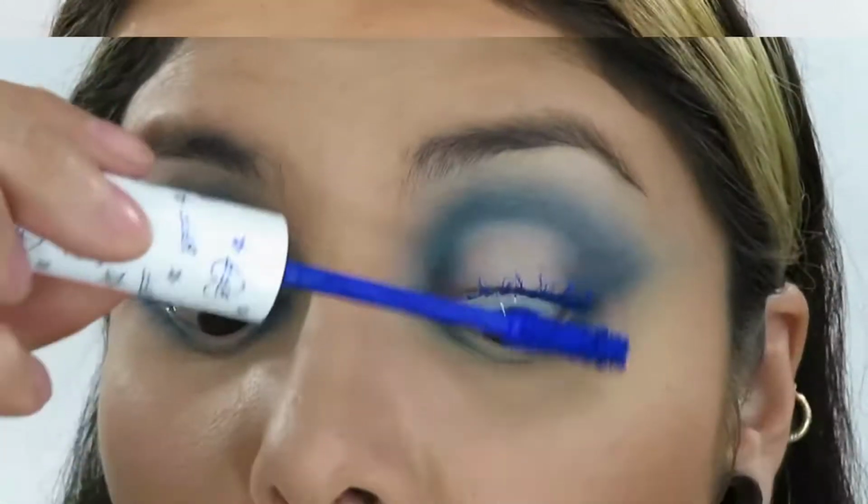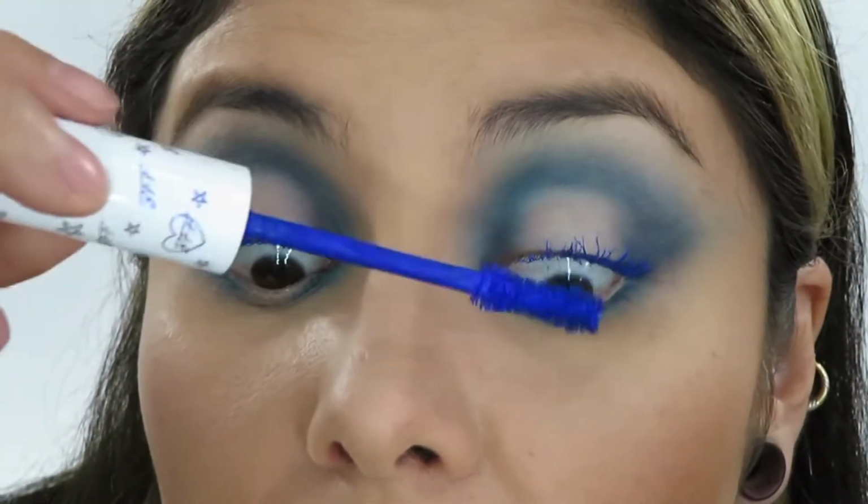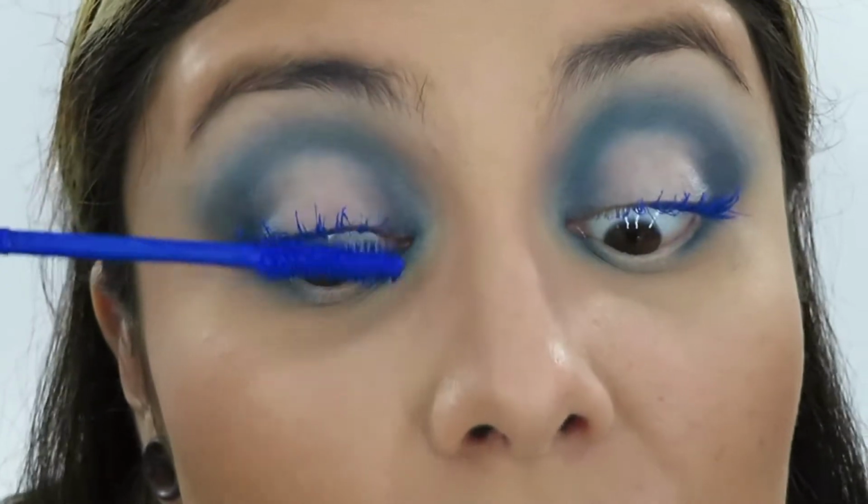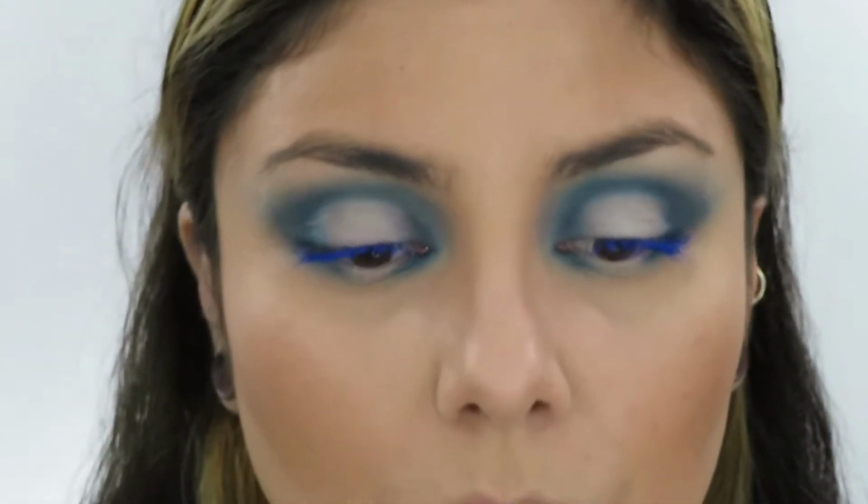I'm putting a good amount because I definitely want this blue to pop when I put the lashes on. I want my real lashes to look blue just like the fake lashes. Let's go ahead and put on some blush real quick.